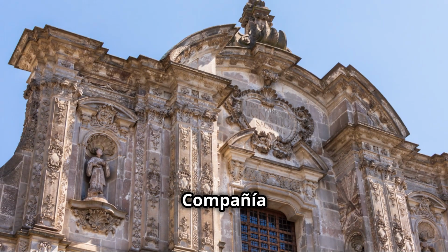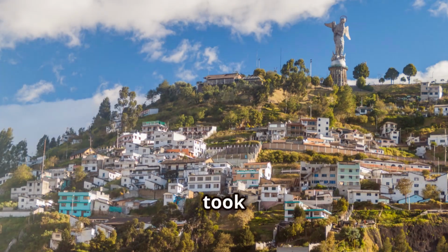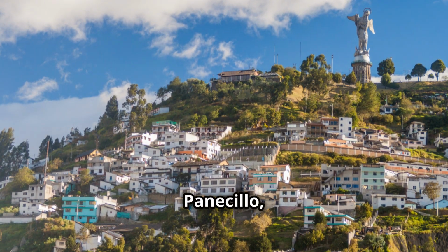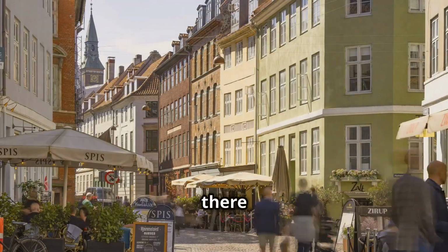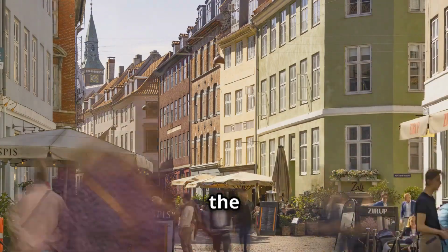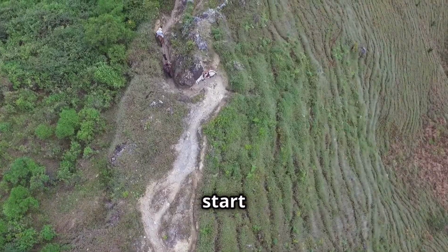We found La Compañía de Jesus, a super old church dripping in gold. We also took a cable car up to El Panecillo, a hill with a giant statue of the Virgin Mary on top. The views from up there were insane. We could see the whole city, the mountains, everything. It was the perfect way to start our trip.